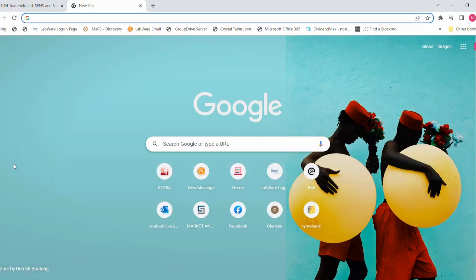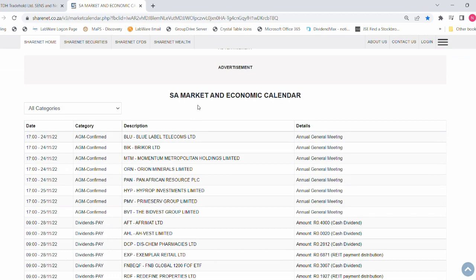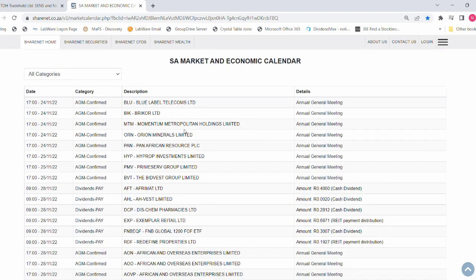Next, we're going to go to sharenet.co.za, where you find announcements for many companies and ETFs. So I have it as a shortcut, so I just click there and it opens the SA market and economic calendar. So where it says AGM confirmed, that's an announcement for an upcoming annual general meeting.